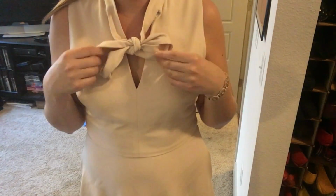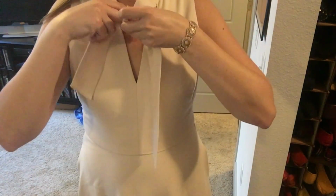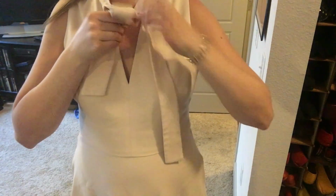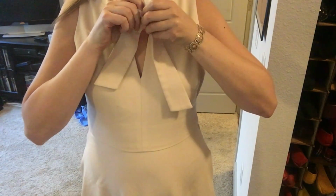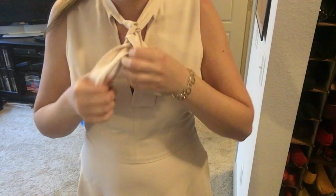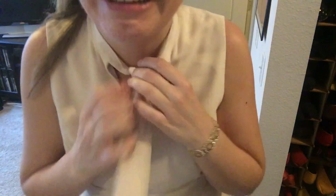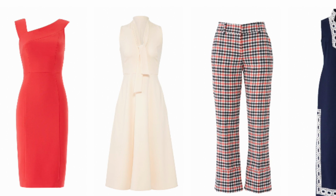But I personally left it untied when I wore it out and thought it looked much classier and a lot cooler. Finally, I did try tying it up higher, and that really did help, as you can see. Though my skill set with tying a bow is still abysmal, it looked a lot nicer, and then I gave up on everything. And that brings us to the end of today's video.